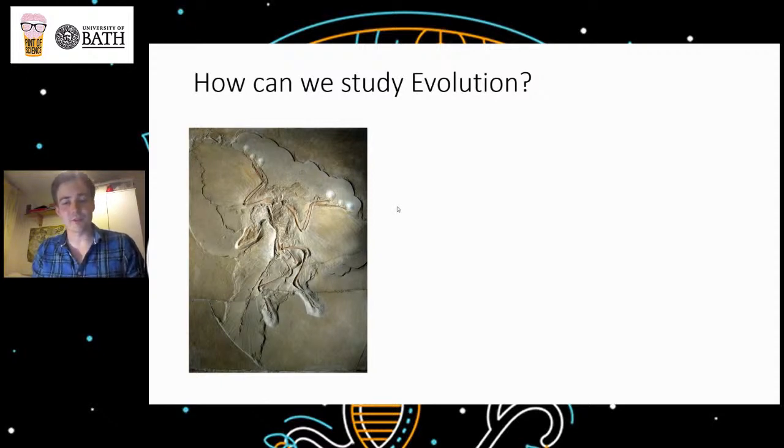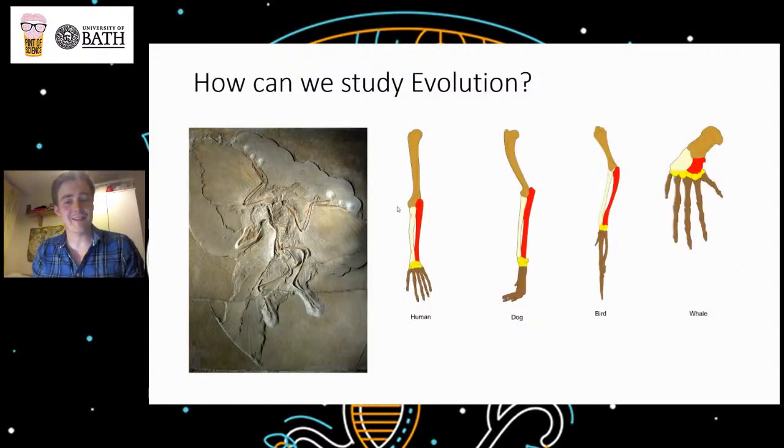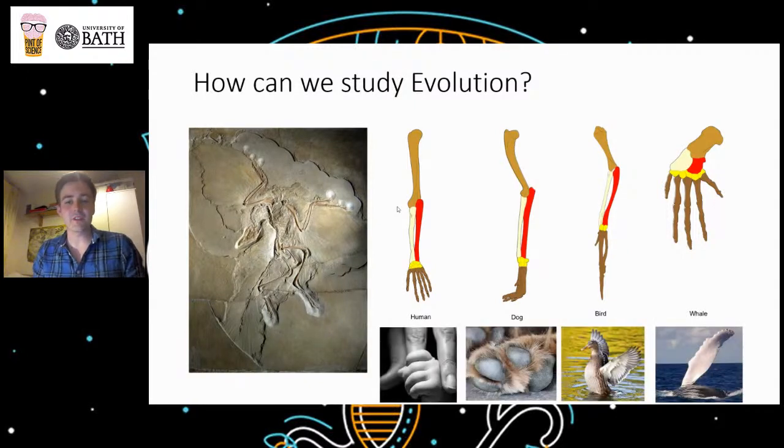But there's also lots of other evidence for evolution. A big one is comparative anatomy. This is looking at the structures and biology of living organisms that exist today and comparing them to look for similarities and relatedness. These are four different limb structures in four different animals, which have all evolved to do different functions. But they all have the same bone structure, as you can see from these different colors, whether it's a wing or a flipper or a hand. This shows that these animals share a common ancestor, that they're related to one another because of these shared structures in their limbs.